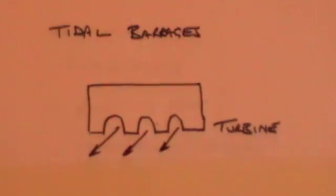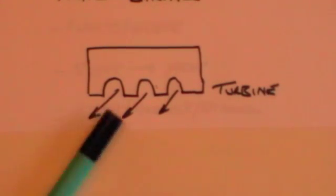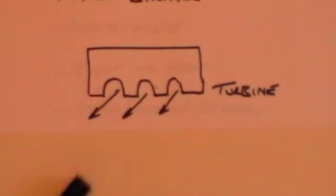You can use a tide in a different way using what's called a tidal barrage. Here what you do is you have some kind of dam but with tunnels in it. When the tide comes in, the water flows into the reservoir which is behind this dam, and then when the tide comes out the water flows back down through the gates, as it were, or the tunnels. And so when the tide is coming in, the water goes into the reservoir.